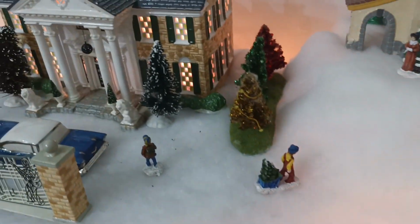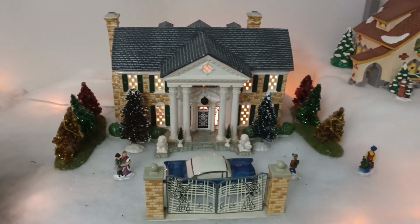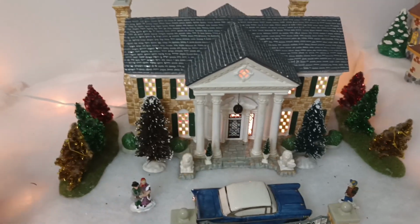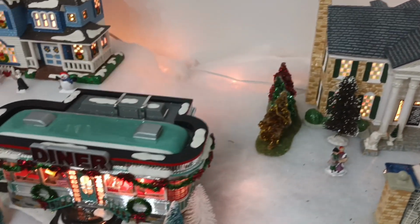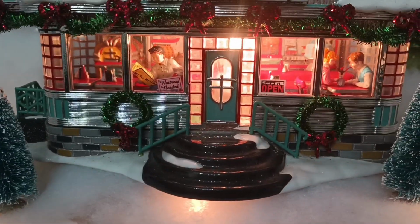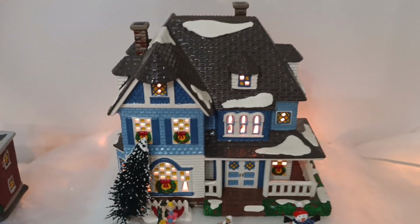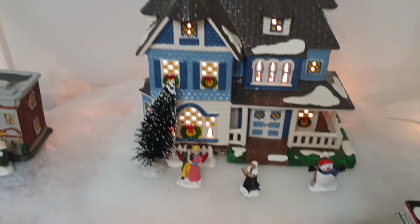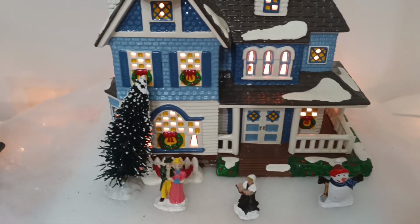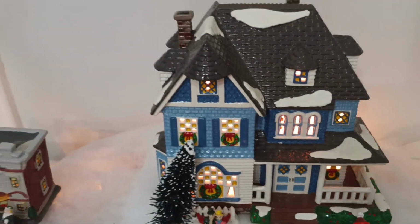Which is really cute. Of course, here is my Graceland, all lit up. Like I said, these trees are supposed to light up. And then there's a banner that says Happy Holidays. I have it, but I didn't want to put it up this year. Here is my diner all lit up with the people inside chilling. And here is my other house. I like this house because it kind of looks like the houses in my neighborhood, like big colonial style houses and Victorian houses. So I really love this house. And it's got some people chilling, doing their things as well.